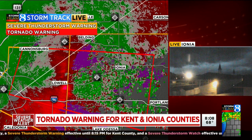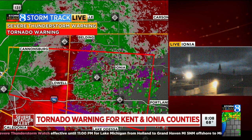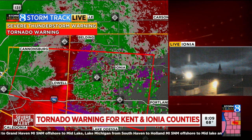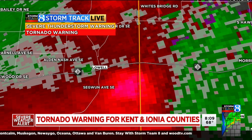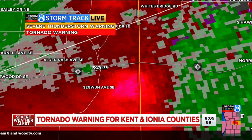The storm produced measured wind gusts to 53 miles an hour in East Grand Rapids, an estimated 45 to 50 mile an hour gust in Ottawa County on Leonard Street. And you can see by those power outages that we showed you earlier from west to east where the strongest winds have been. I'm concerned about the town of Lowell itself. There's the potential that this rotation went right over the town of Lowell, and it's continued to drop south as it follows that boundary.